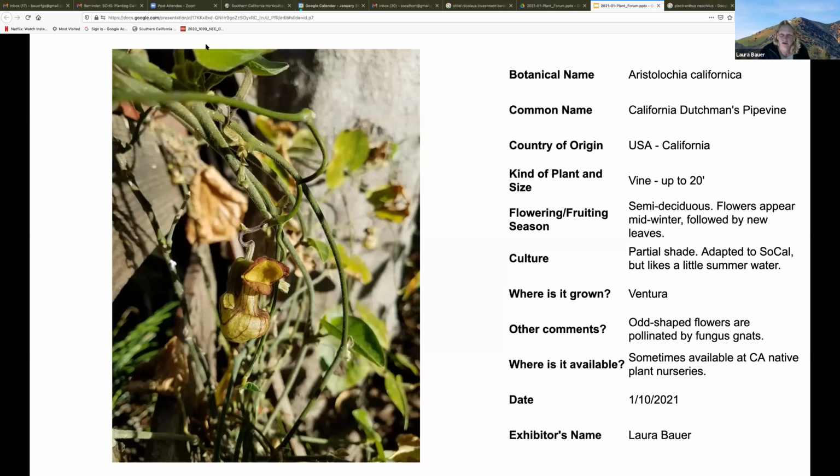It also is semi-deciduous, so it sort of drops all its leaves in the winter. It's been so warm, it still has some leaves on it. And then it puts out these weird flowers, and the new leaves regrow in the spring. Like a lot of vines, in my experience, this one sleeps the first year, it creeps the second year, and then the third year, when it really gets established, it leaps and turns into a very large vine.